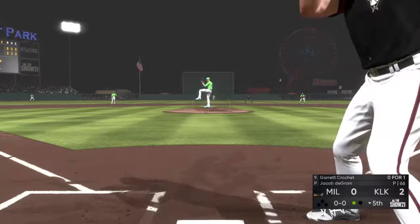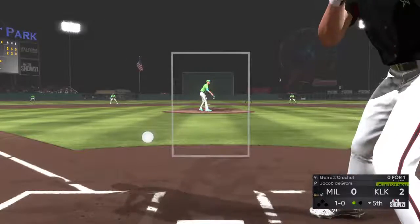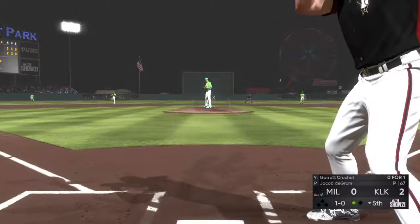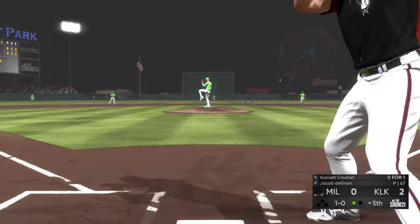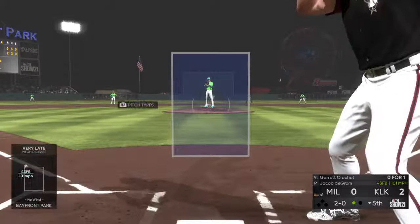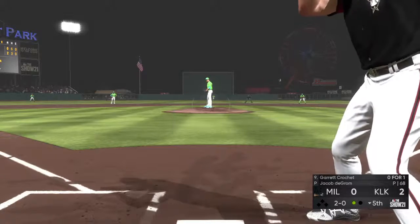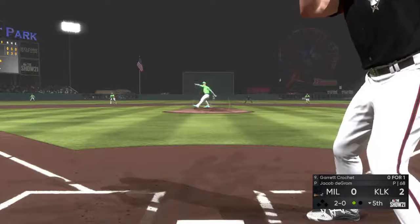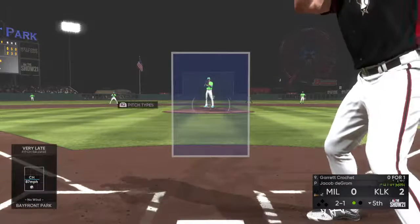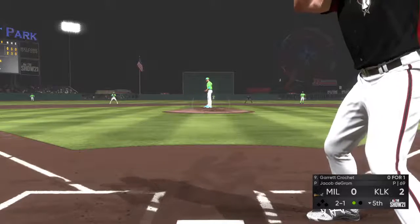First pitch on its way. Ball, that's out. That's 2-0 now. Can't fall behind against the pitcher. Need to minimize pitch count against the easy outs, and this is certainly one of them. Gets the call on the changeup there. 2-1.